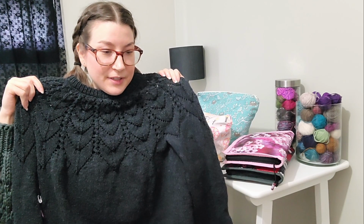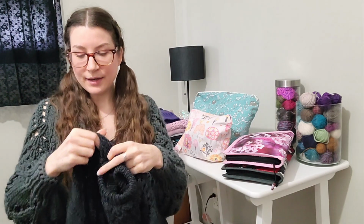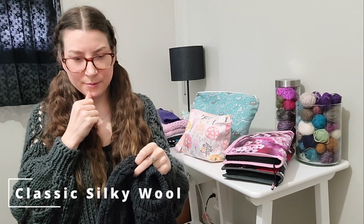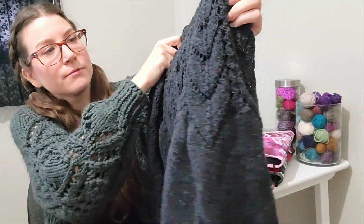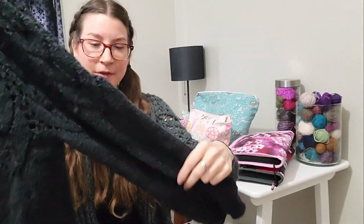I was done the first sleeve, or I was almost done the first sleeve, and I hadn't picked up for the second sleeve yet. The yarn that I'm using is, I believe it was Elizabeth Lavold Classic Silky Wool. And it's like a charcoal black, I guess.